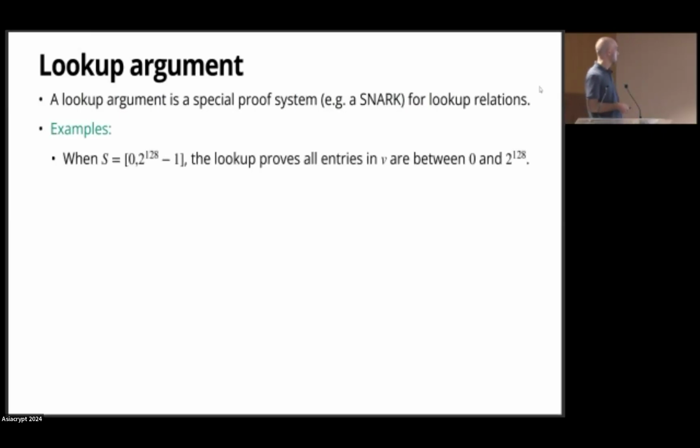For example, suppose that S is the range of integers from 0 to 2^128. Then a lookup argument is a special NARK that proves that all entries in a vector are in the range 0 to 2^128. So a lookup argument for this relation is what we call a proof system for a range set.